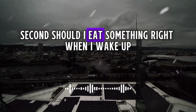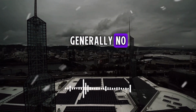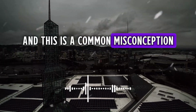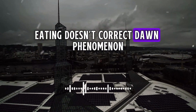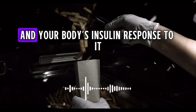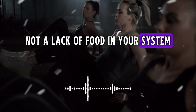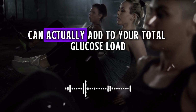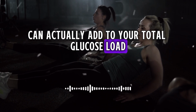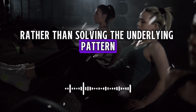Second, should I eat something right when I wake up to bring my morning number down? Generally, no, and this is a common misconception. Eating doesn't correct dawn phenomenon, since the issue is your liver's glucose release and your body's insulin response to it, not a lack of food in your system. Eating shortly after can actually add to your total glucose load on top of what your liver has already released, rather than solving the underlying pattern.